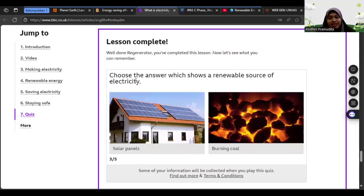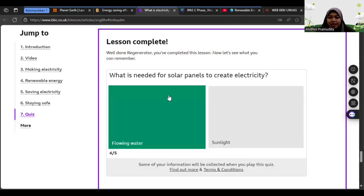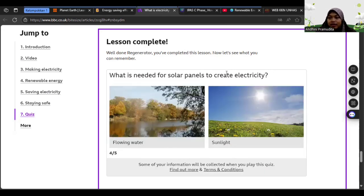And what's next? Just answer which shows a renewable source of electricity. We have seen it, right? Is it burning coal or solar panels? Solar and wind. Yes, it's correct. Solar panels.